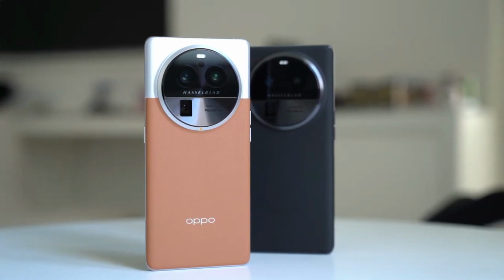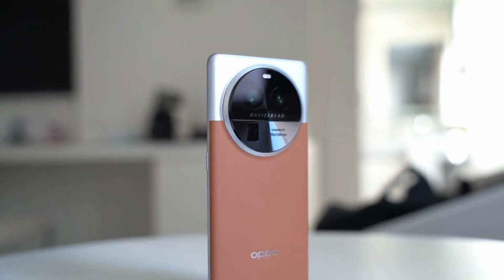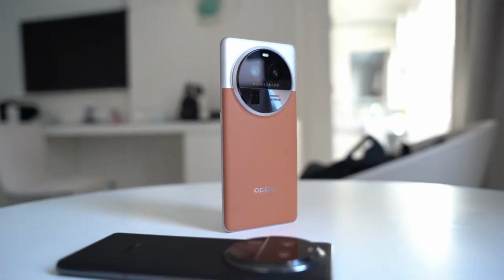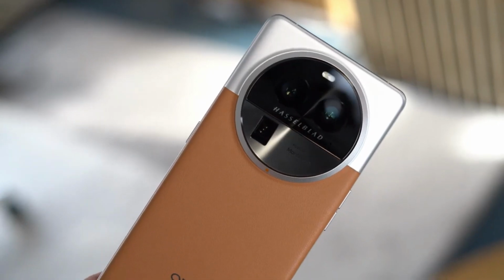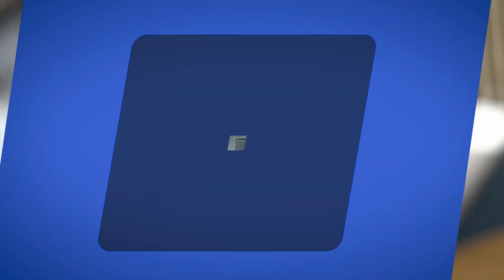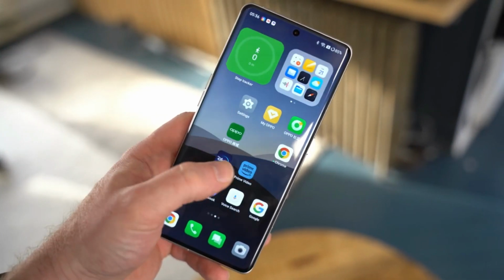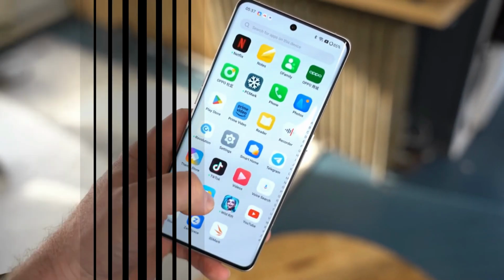The brown colorway has a combination of metal-like glass for the top of the rear panel and vegan leather for the rest of it. The camera island is packed into a rounded lens module made of aerospace-grade aluminum. It's all made to mimic the look and feel of a vintage camera. The black and green models use an AG glass that's been polished to give it a metallic look and feel. Naturally, the Find X6 Pro is IP68 water and dust tight, and one of the biggest highlights we have seen is the camera designs and features.